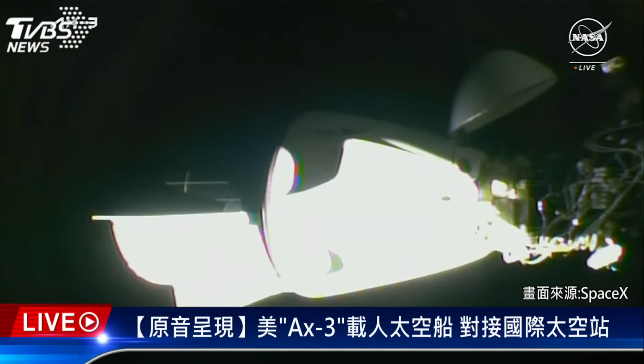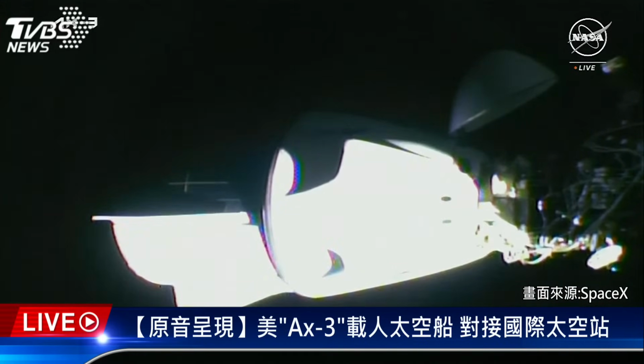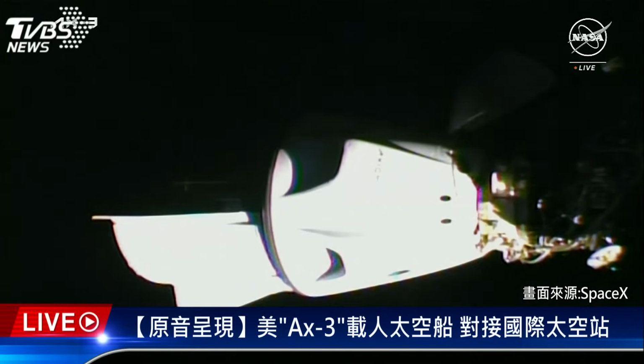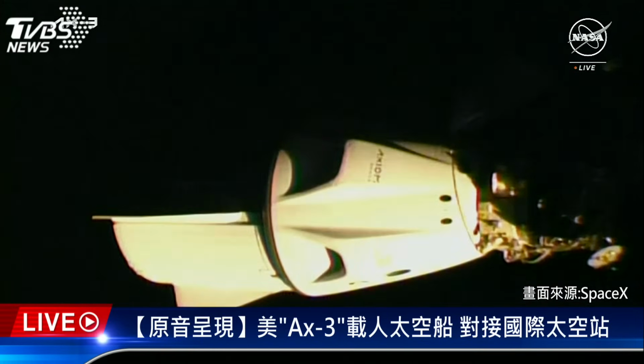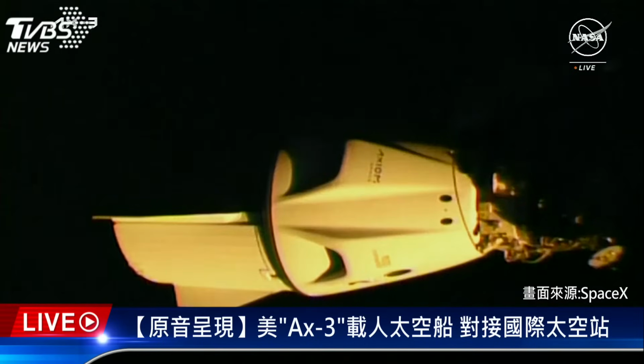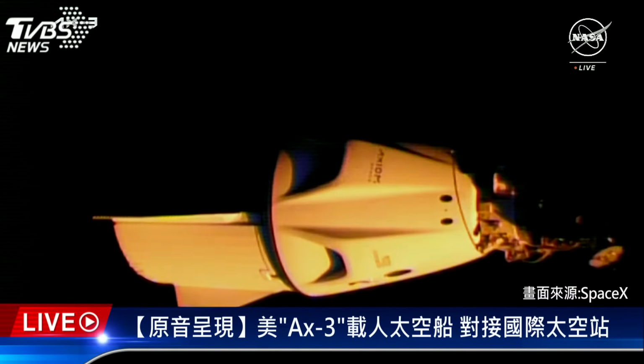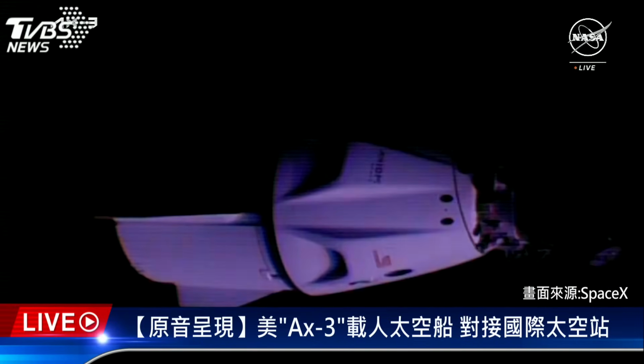The APAS hatch itself is outfitted with what's called a docking target cross. This was the cross that you may have seen when Dragon was approaching the International Space Station. It's just really this target that allows for the guidance and navigation control equipment inside Dragon to lock on very precisely to the APAS hatch and go in for a docking.